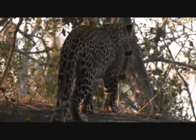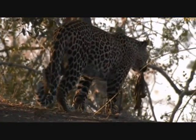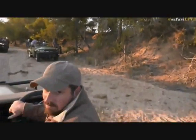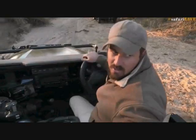I wonder where Thandi is. Maybe she's dragged it further afield. I'm going to try and see if we can't get up onto the top there, since he is standing up there, and we're going to try and get round.